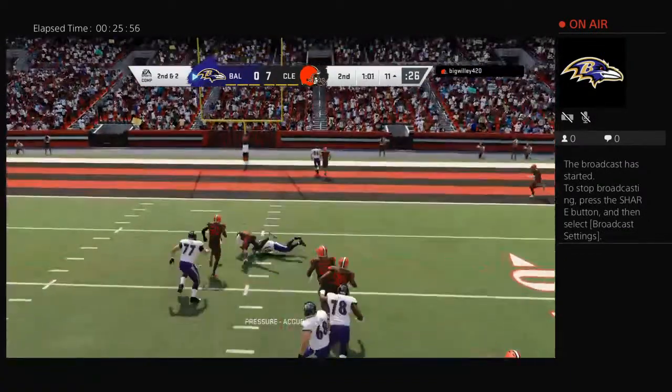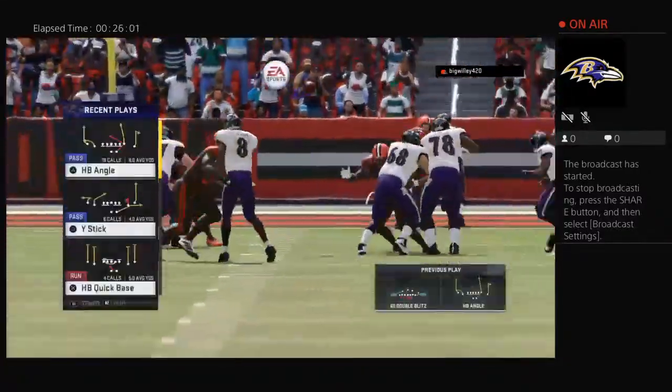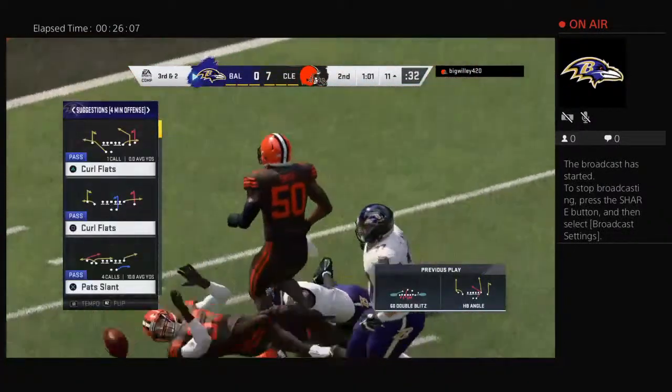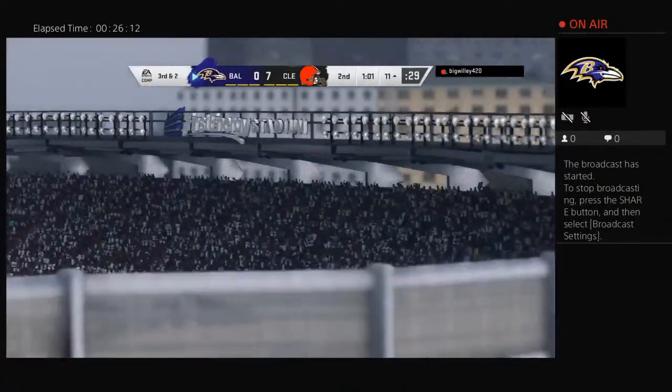Throwing again on second down. Jackson, and that is incomplete. A lot of force bearing down on him there. He could not hang on. It's third down. Once you get into the red zone and the safeties have less ground to cover, you'd better be quick with your delivery. Not much space to get a ball in there.